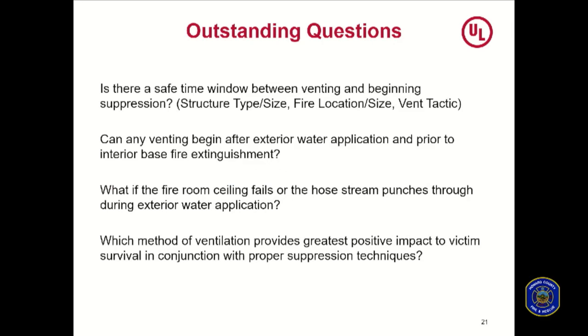So some of the outstanding questions starting out this project. One of the most important ones: is there a safe time window between venting and beginning suppression? So let's say that based on our response model, the truck company got there first and they're starting their actions, whether that be communicated and coordinated or not. If they start venting ahead of suppression, is there a safe time window?